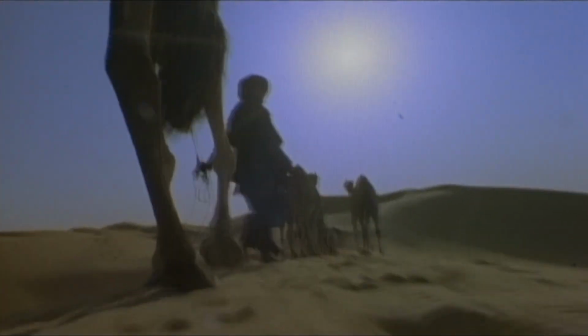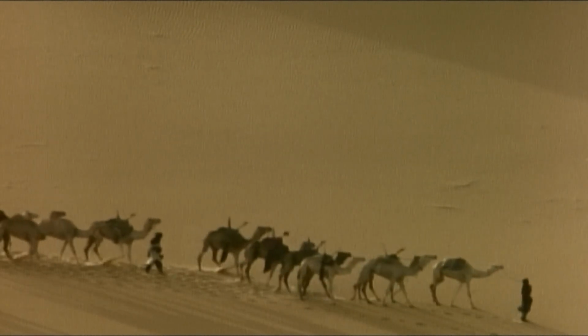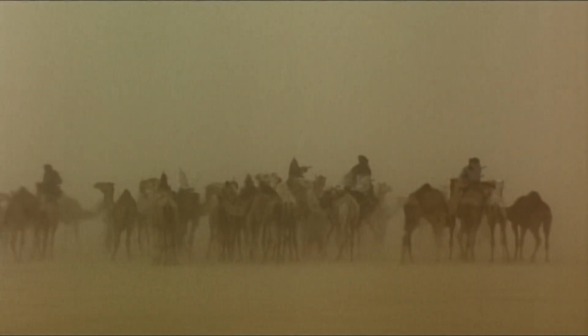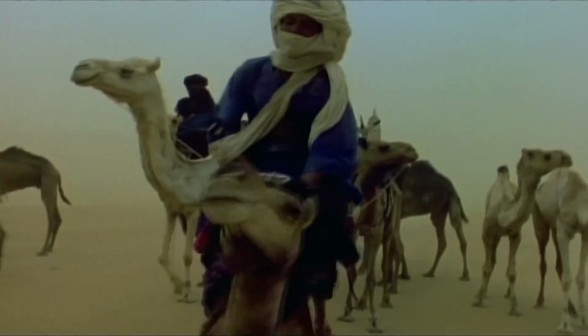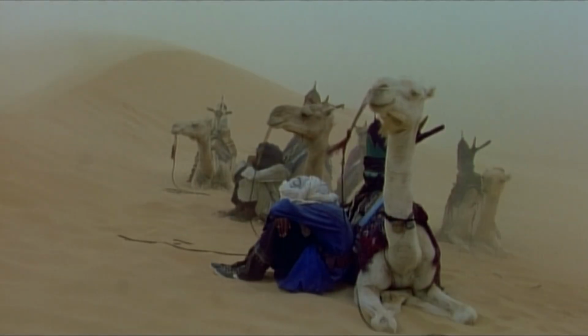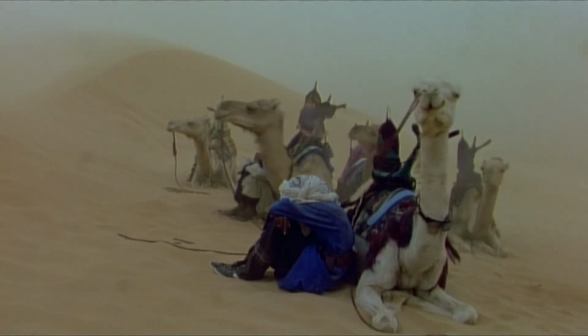Their splayed feet help them walk on the shifting sands. Life here is a constant battle against the wind. It whips up the sand into vicious sandstorms that tear across the desert. Camels can cope with the sand. They have long eyelashes to protect their eyes. People must protect themselves as best they can.